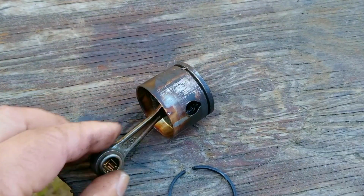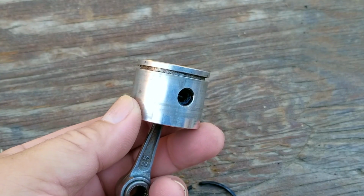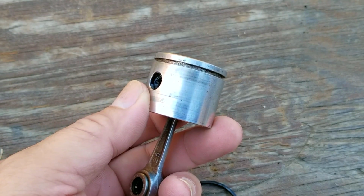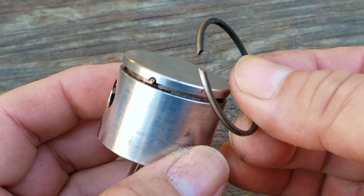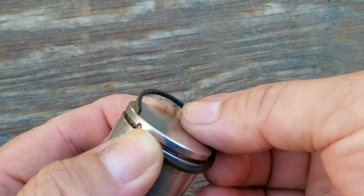I'm not going to show you the whole cleaning process, but I think it took me about 10 minutes, but once I was done, it looks a whole lot better now. It's not perfect, which is just fine, but I do feel better about installing it back into the engine now. The last thing we need to do is install the ring, and just to let you know, I did have to clean some carbon off the ring as well.